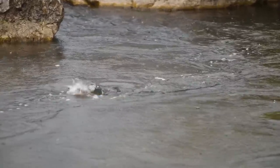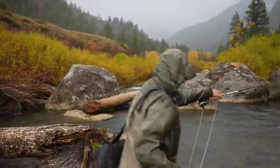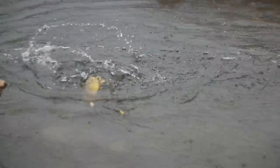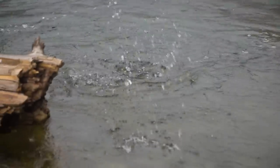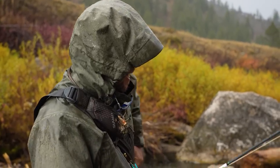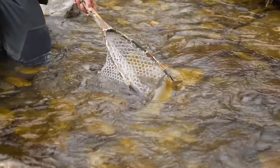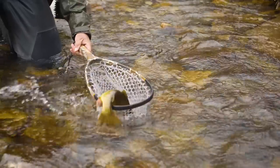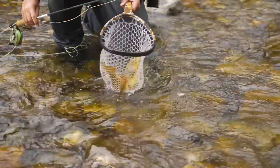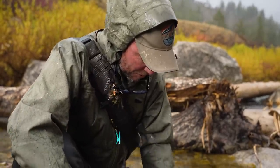Got him. Oh, and it's a good one too. Oh, great fish. Again on that little mayfly, get out of there. Keep him out of the wood. So one fish came up and looked at the hopper and another one came and ate the dry. Oh, this is so good. What an absolute stud cutthroat.